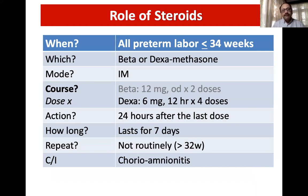This is a simple, effective, low-cost, evidence-based intervention which has been known to prevent development of RDS. It is today recommended that all mothers with threatened preterm labor, less than 34 weeks of gestation, should be offered a course of steroids, which is administered intramuscularly. The only contraindication for prenatal steroids is a mother with suspected chorioamnionitis. Mind you, I am talking about a course of steroids and not a dose of steroids. So we are talking about a course of steroids that would be 2 doses of betamethasone or at least 4 doses of dexamethasone prior to the delivery.